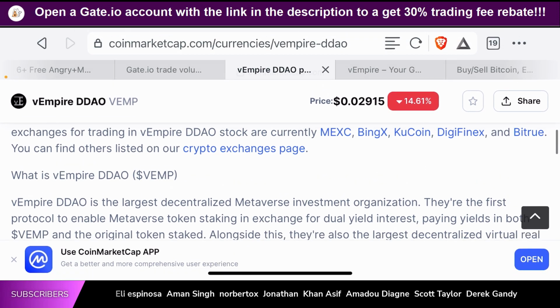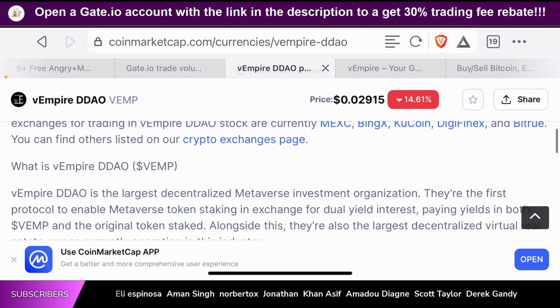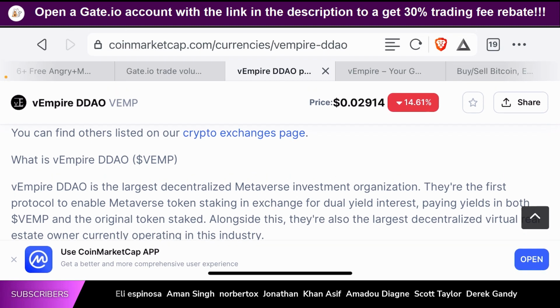And they are also claiming to be the first protocol that enables metaverse token staking in exchange for dual yield interest. So you basically have tokens that you can stake in the metaverse itself in order to earn two types of yields, which is the dual yield interest, which is basically paying yields in both VAMP token, which is the native token, and the original token staked.